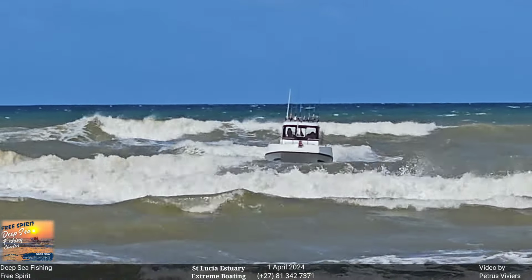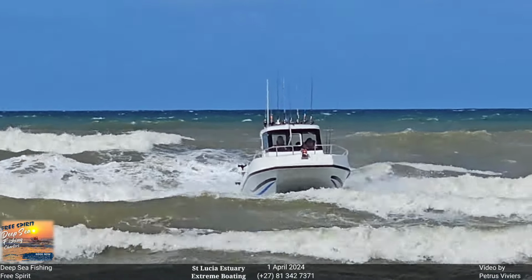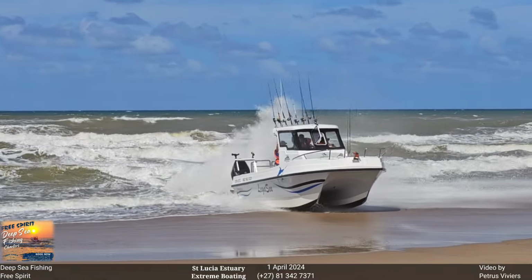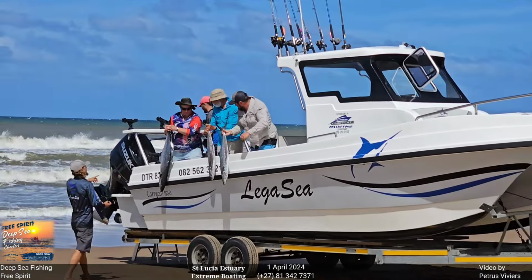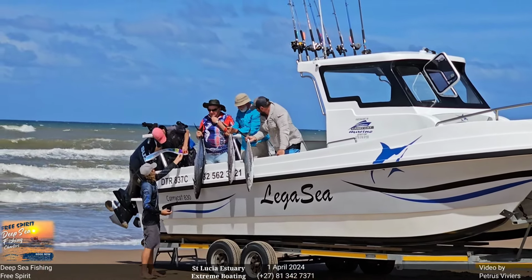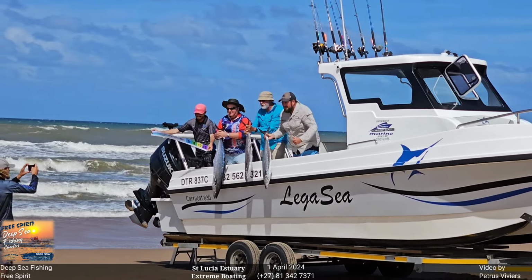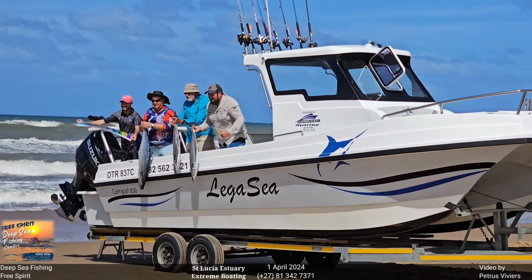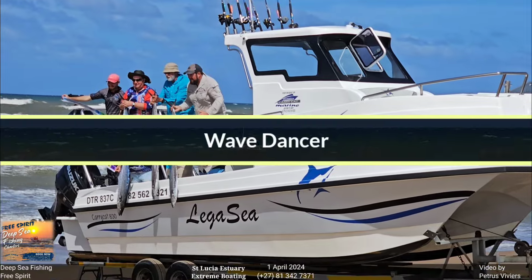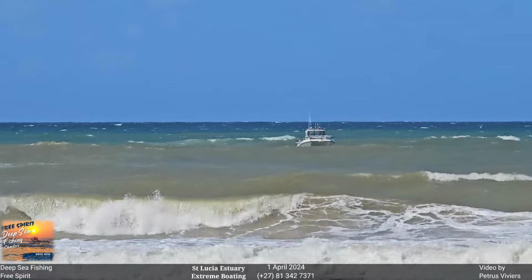And he's hanging back on that sandbar over there. It's the entrance to the gully. He's coming over. Nicely done, he's on. That's Legacy with the hatches of today. Okay, and that is the 9 meter Butt Cat Wave Dancer lying there behind the back line.